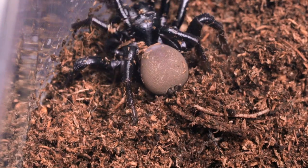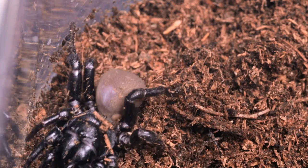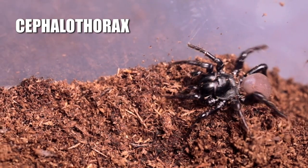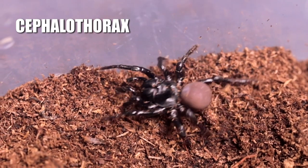Out of my entire collection, this girl's got to be one of the coolest spiders to look at. I really love that glossy finish on the back of her cephalothorax, or the front half of the spider's body. It's so sweet how the light reflects off it and how smooth it looks. Like, it just looks so good on the camera.